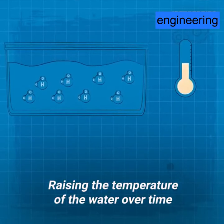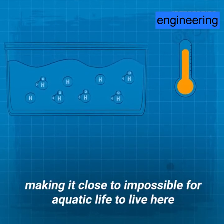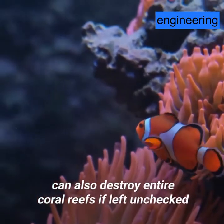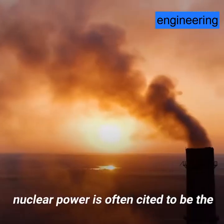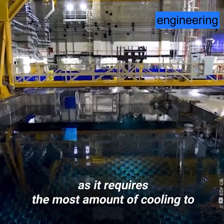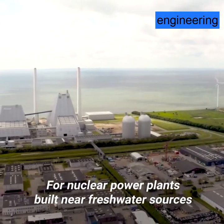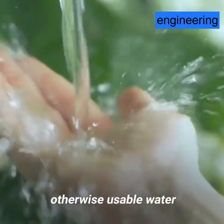Raising the temperature of the water over time reduces the overall amount of oxygen in it, making it close to impossible for aquatic life to live here. This increase in temperature can also destroy entire coral reefs if left unchecked. Aside from this, nuclear power is often cited to be the thirstiest power source, as it requires the most amount of cooling to operate at maximum efficiency. For nuclear power plants built near freshwater sources, this would mean the consumption of massive amounts of otherwise usable water.